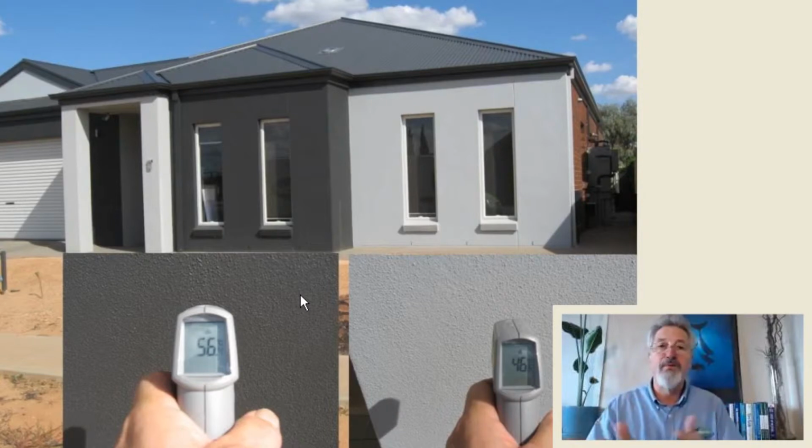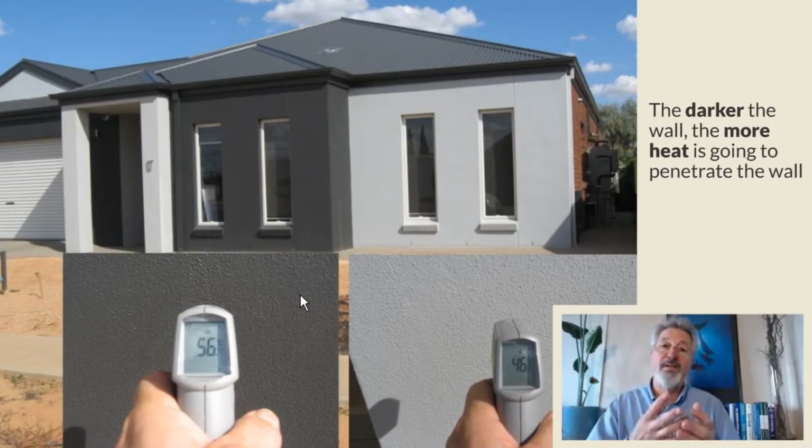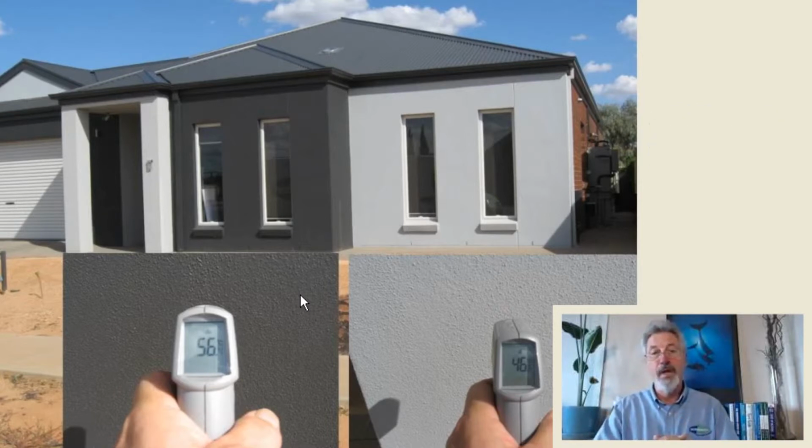In the winter time, of course, there's less sun, there's more overcast, so this really has very little bearing upon winter performance. But in the summertime, very definitely, the darker the wall, the more heat is going to penetrate that wall, even with the insulation. So think about that. If you're going to decorate the outside of your home, maybe it's a weatherboard home, think about using a lighter colour, something closer to white than to the dark.